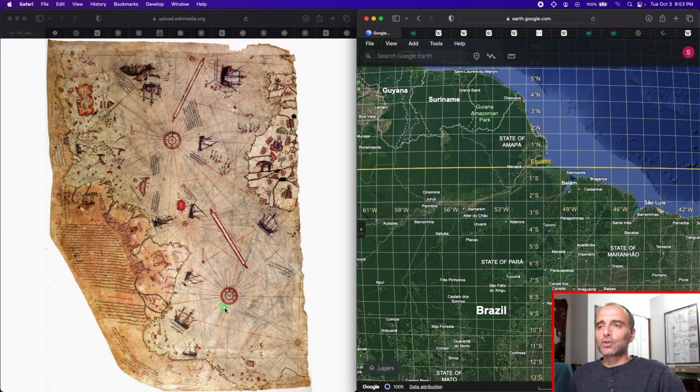And it's possible that this compass rose, in the book, he argues that this might be centered on the Tropic of Capricorn, but it's actually too high relative to both Africa and Brazil.